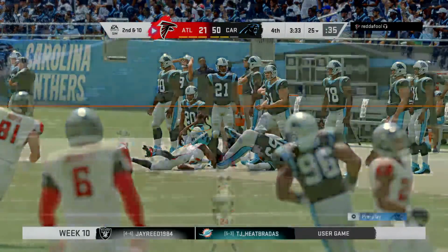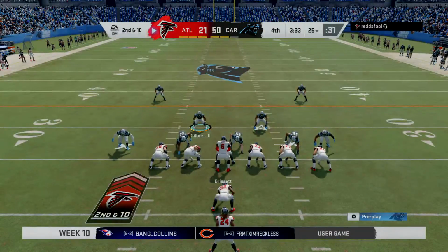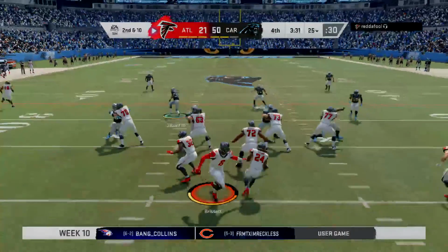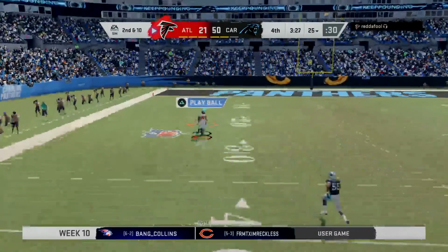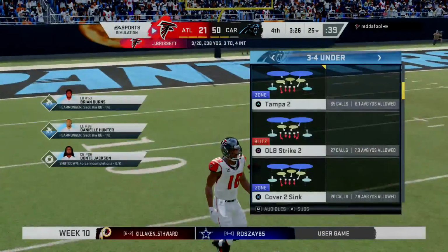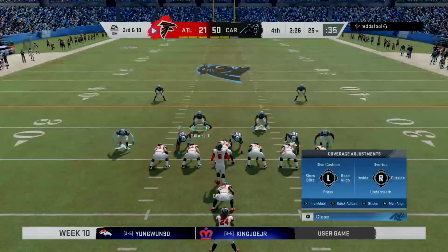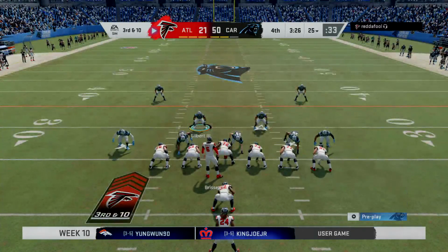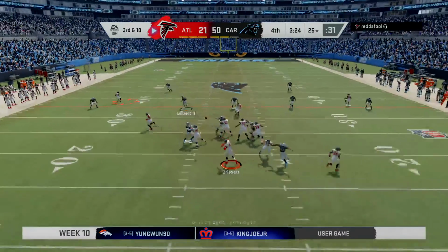Another incompletion. You know, it's a wonder he's still moving around back there, the number of times he's been sacked. Yeah, he's staying out there, isn't he? And you don't think about it much in a game like this, but he's showing incredible leadership. Still competing, still fighting, not taking himself out of a ball game that appears lost. Now a deep ball there on second down, but it'll wind up incomplete. The intended target was Calvin Ridley, and it'll bring up third down. Brissett.